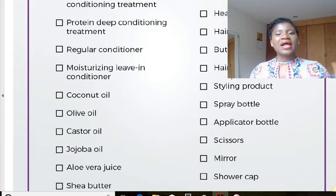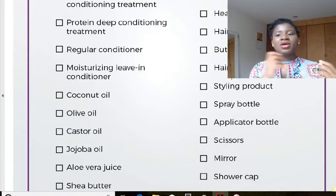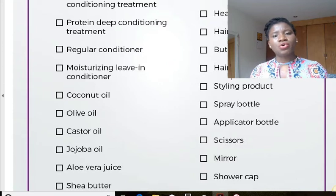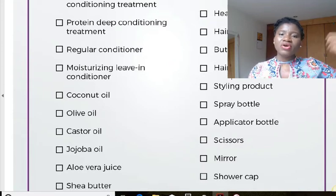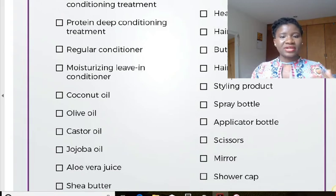So I'll just go and cleanse my hair, but rather than using shampoos, I'll just use conditioner to cleanse my hair, while at the same time detangling it. Usually on wash days I don't detangle my hair. I might just remove some shed hair, but most times I don't bother detangling because I just have more time on my wash days.